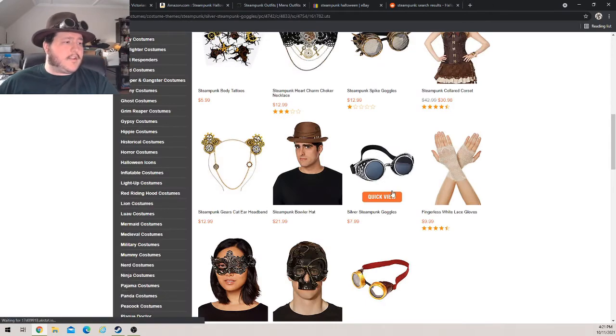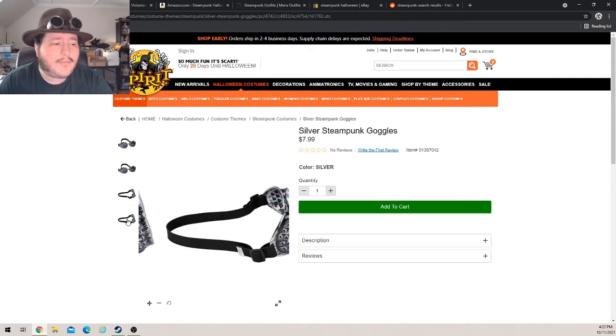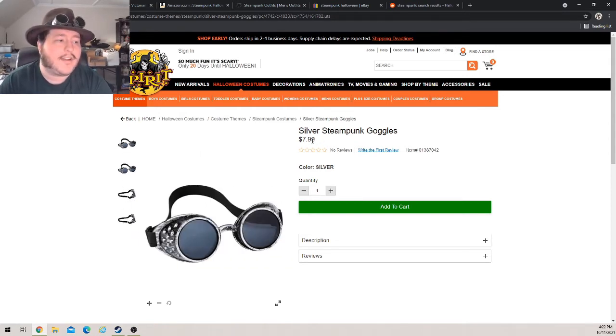So let's look at this. This will be our last one for Spirit of Halloween. It's just a very simple steampunk goggles. This is their steampunk goggles in silver. These are extremely simple. They're bare-boned. $8. If you were at a location, money is the deciding factor for you.